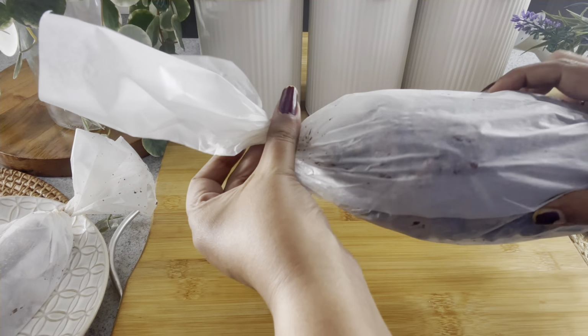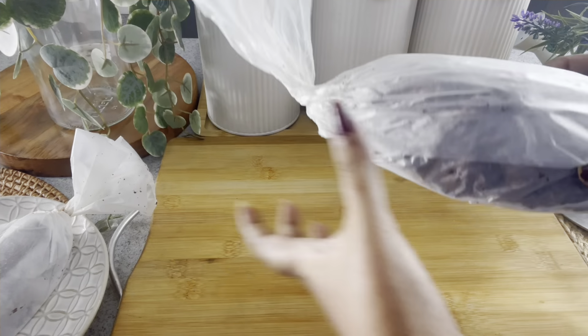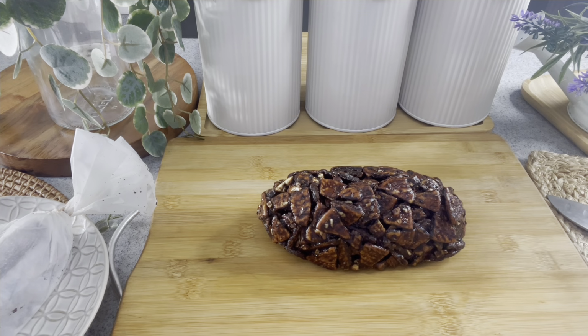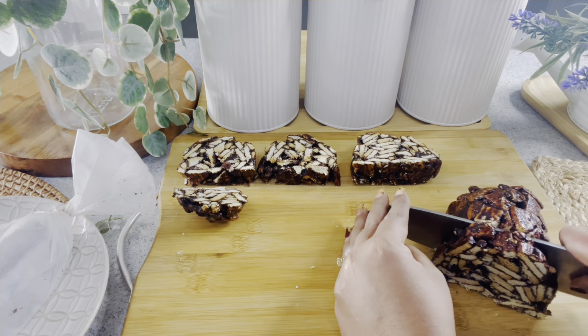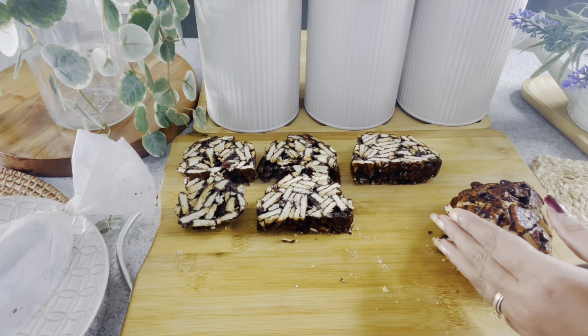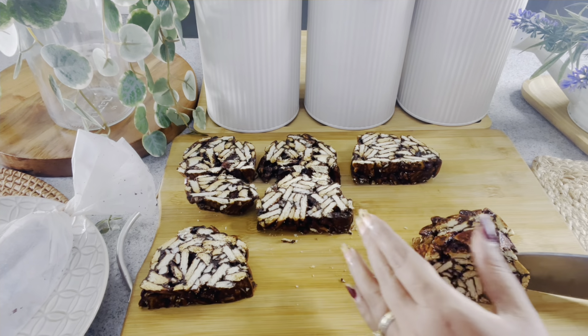Keep it in a refrigerator for 2 hours, not in a freezer. I forgot, I got busy, so next day I opened it and sliced them the way I'm showing. It's very delicious and very easy to make.